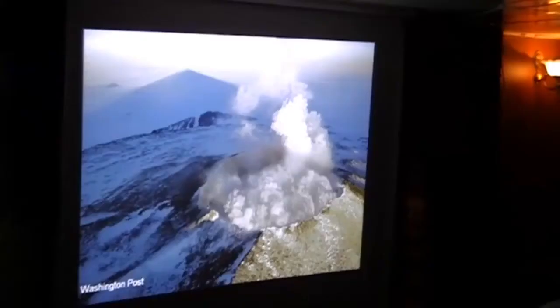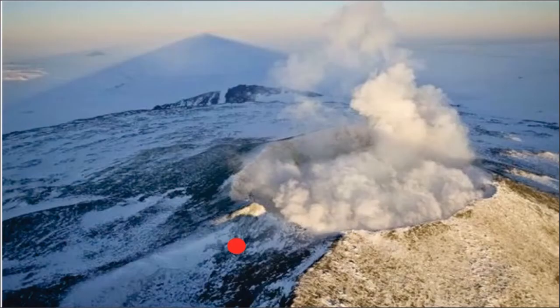The colours. This is in the sun. This is in the shade. This is taken about 2 o'clock in the morning. Here's the shadow out there. Is that what you meant, Bruce?